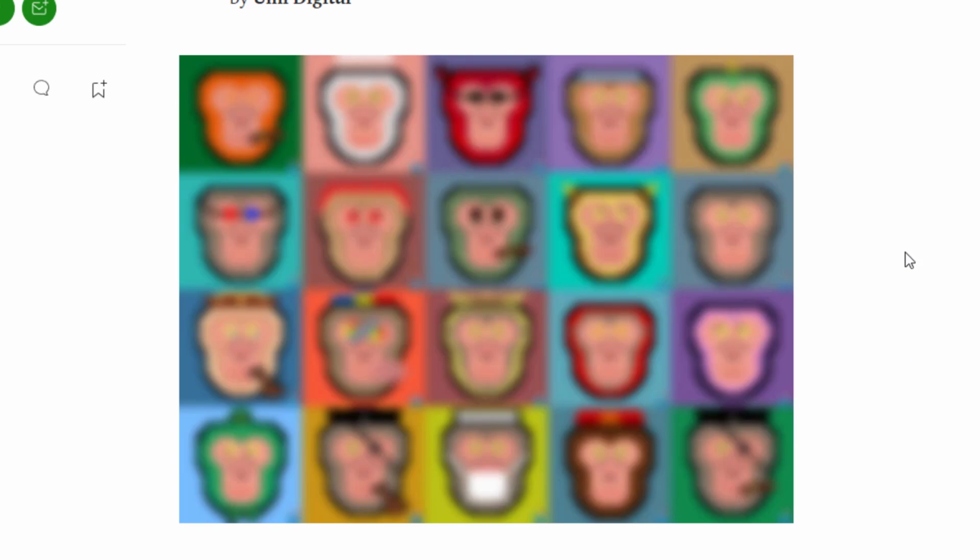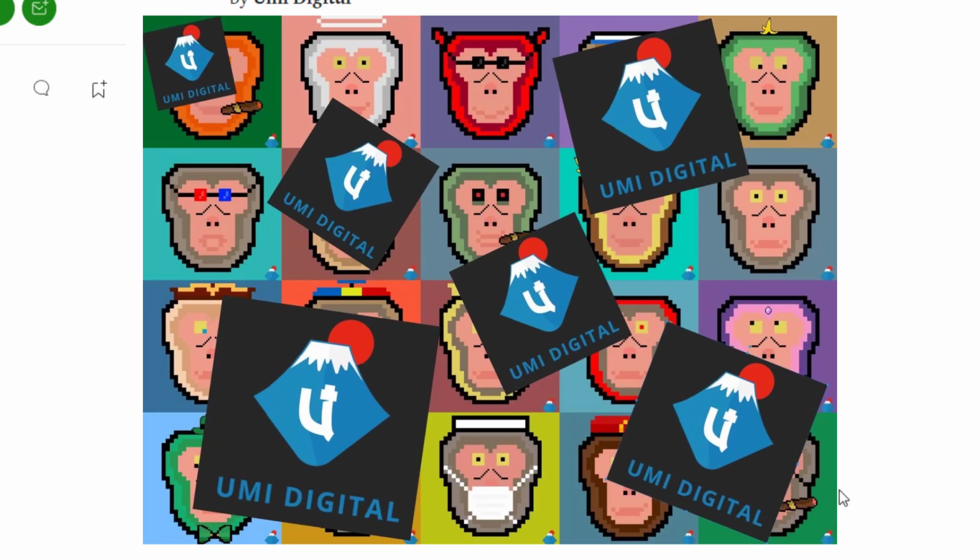Okay, so we can see this blurred out image here. It's going to be a collection of chimps, but I'm thrilled to say that I actually got a sneak peek at what these are going to look like, and I can share that with you right now. So this is what they're going to look like. You can see kind of behind the Umi logos there. Very, very cool art, as you would expect with Umi.